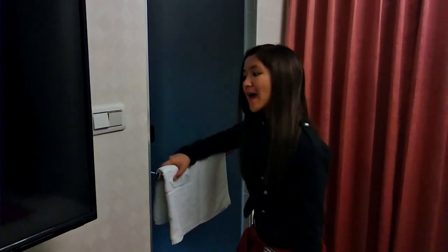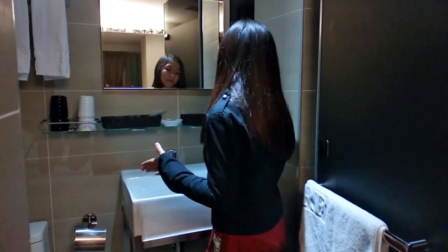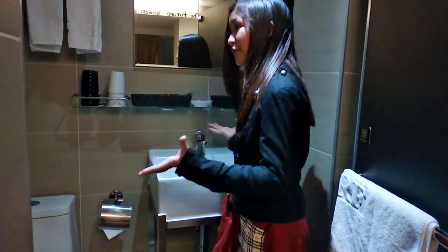Now let's check out the bathroom. Woo! Okay, the toilet, the faucet, and they got some complimentary stuff. Toothbrush, cotton swabs. Oops, it's too dark. And what else? What's this? Shampoo. I guess this is soap or something. Shower gel, yeah. And what's this? Shower cup. And many other stuff.